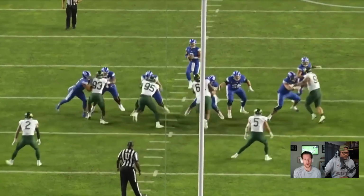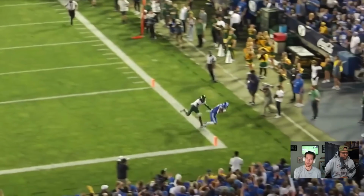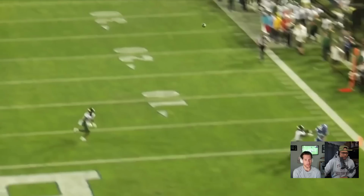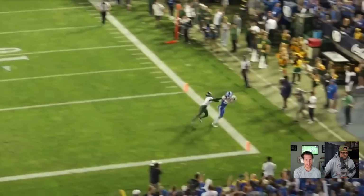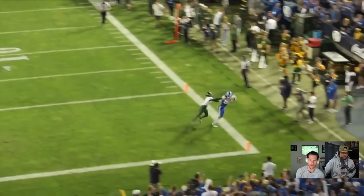And again, this is another field throw. You talk about the hashes, thrown from the far hash. Whew. You tell me, and that is a touchdown. Upon further review, he does get the foot in right there, and that's what the kids call dimes these days, I think is what they're calling it. That's what I think so.